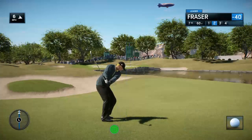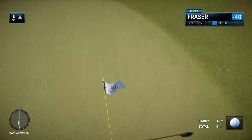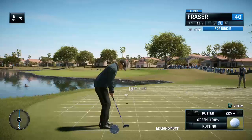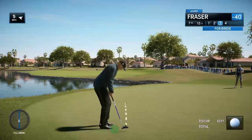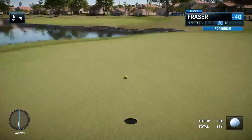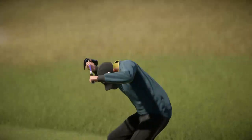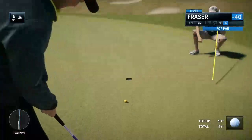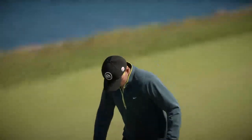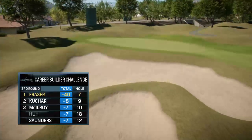So short iron in hand now at the par 4 7th. Good opportunity to make a birdie. That's good stuff right there. Wonderful approach, and now a really good look at birdie. Well, I thought they'd at least pick up a shot. Birdie looked like a sitter. Now at par. Nothing wrong with that par putt.